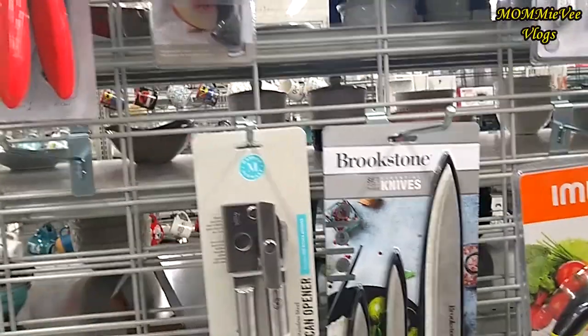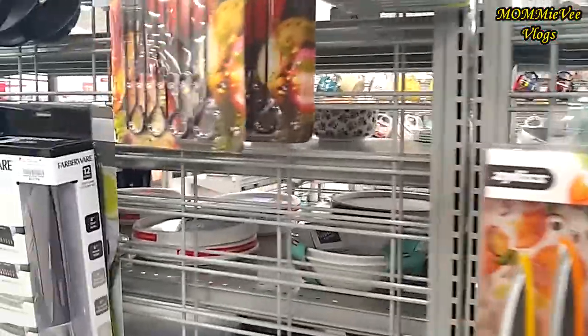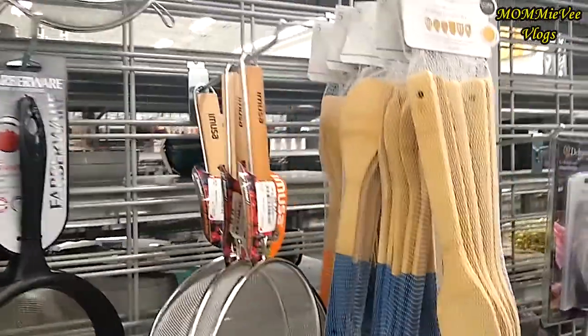So in this section mga knives, mga iba't ibang design. So may mga can opener sila, may mga other design. So meron din sila mga strainer, wooden spoon. So if you love to cook, so ayan.